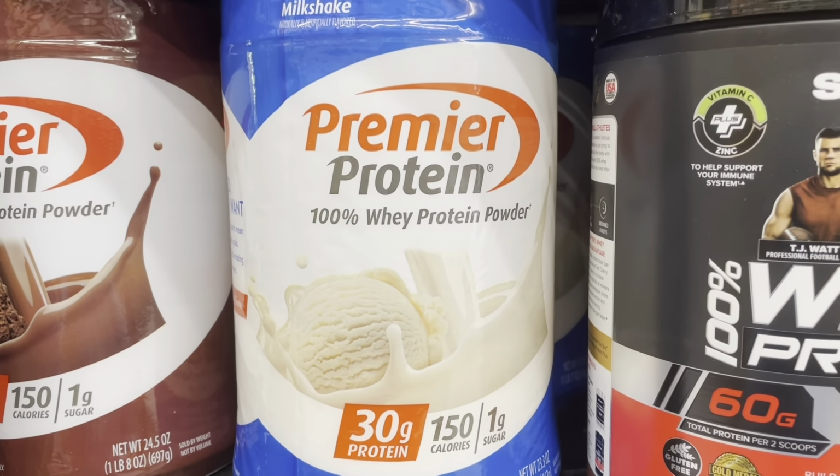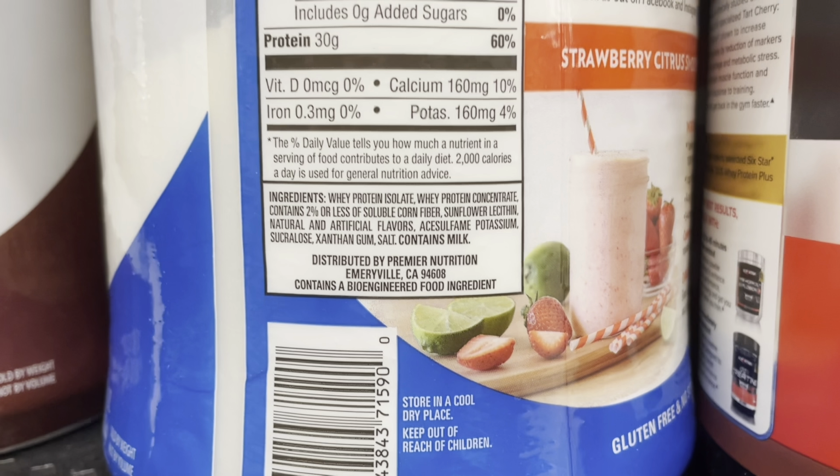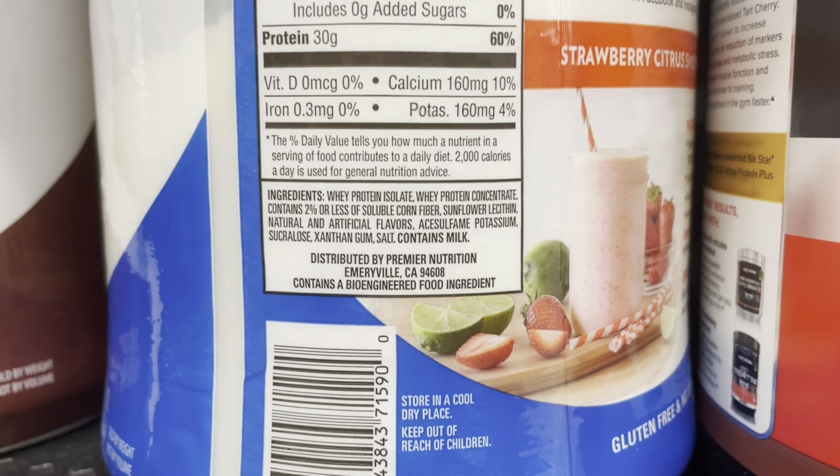Next, we'll look at a very popular brand, Premier Protein. A lot of people were wondering about this one, and again, similar ingredients to the one we just looked at. It's good to see that they are using whey protein isolate as the first ingredient before concentrate. In my opinion, whey protein isolate is just a higher quality form of protein just because it takes it one step further and filters out any of those milk solids.